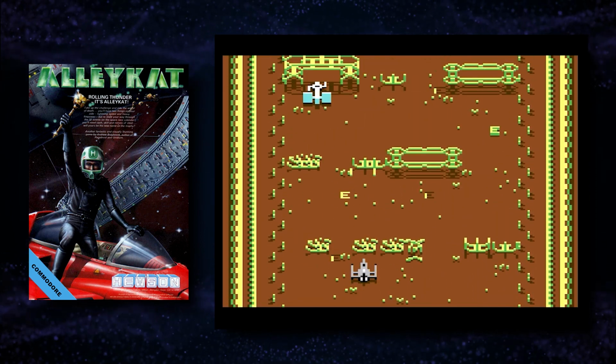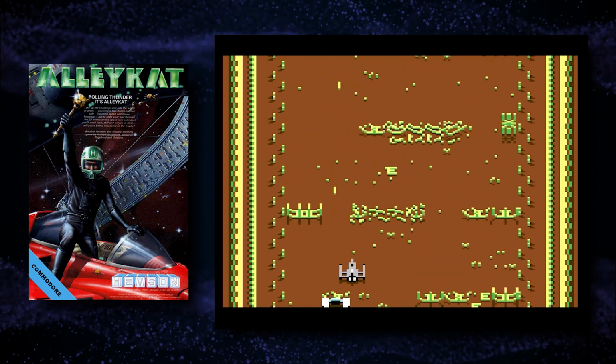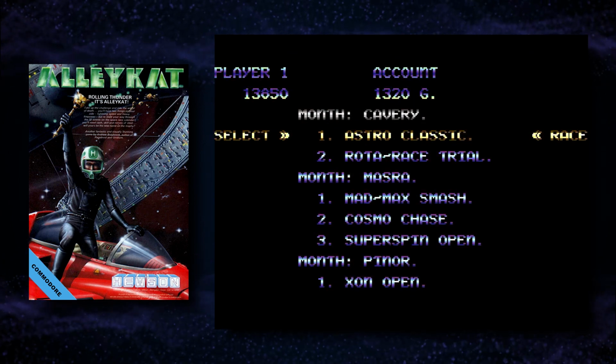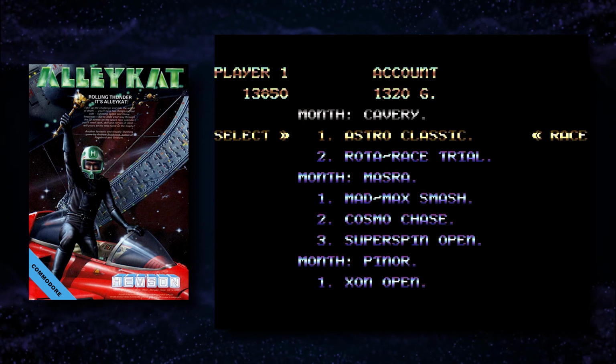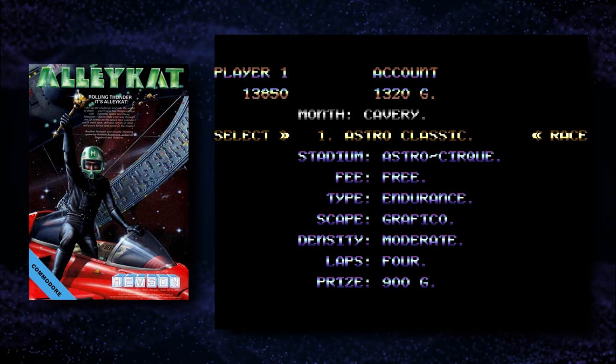The racing season lasts 12 months, and there are 2 or more races that occur every month, but you can only choose to participate in one every month. You'll choose each race based on a variety of variables such as the location, the type of race, entrance fee, prize awarded, and a number of laps.